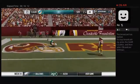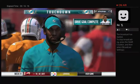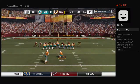And all the way in for a Miami touchdown. Devontae Parker, 87 yards. And the Dolphins strike quickly here for 6 points.